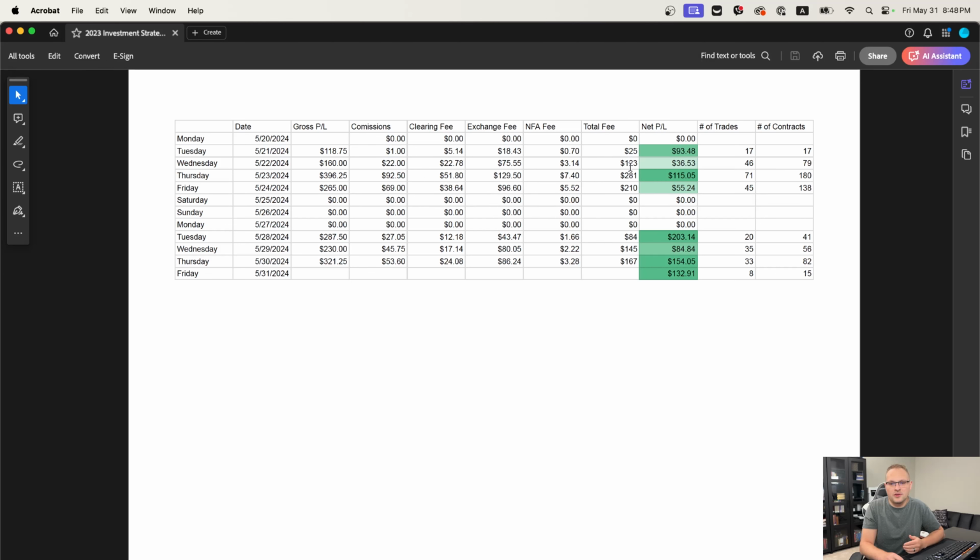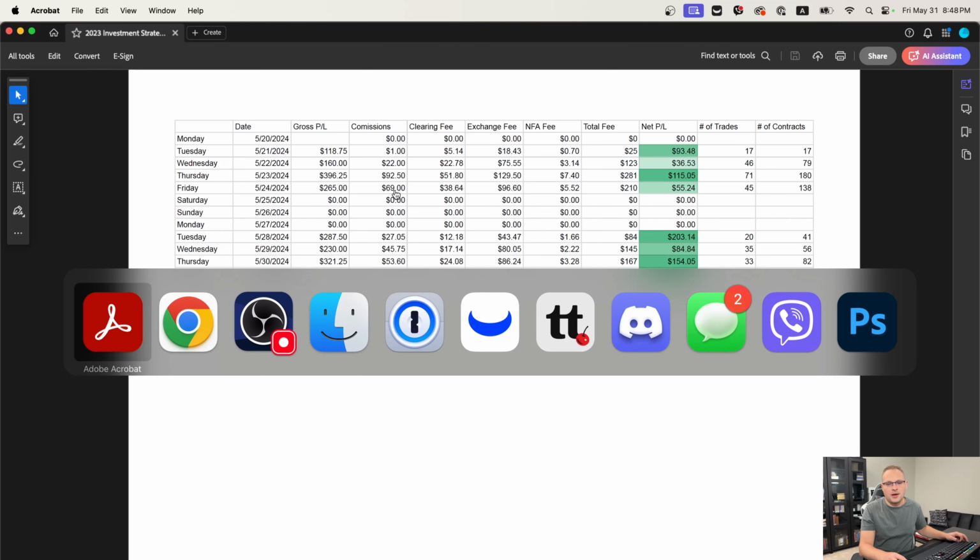So you can see that my biggest day, when I was going crazy on Thursday scalping the market, I actually paid close to $300 in commissions. So why am I saying this? Just be aware that there are additional fees when trading futures in addition to just the commission. And you can see that I actually did the math.